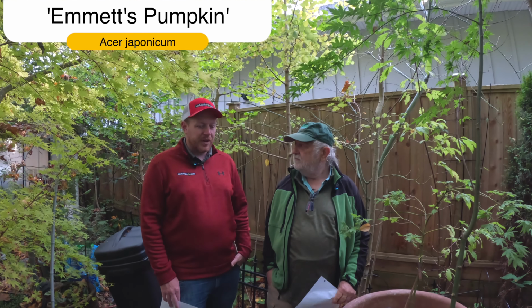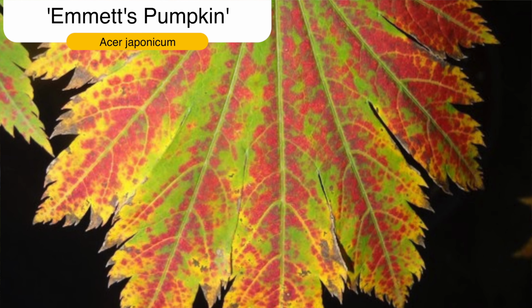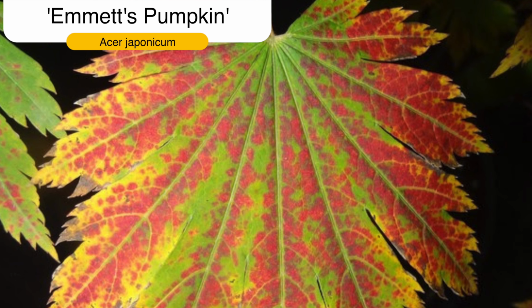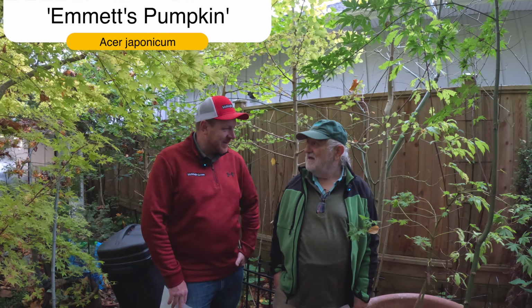Japonicum Emmett's pumpkin is one of the japonicums that I like because it is more vigorous than some of the other japonicums. It seems to get out there for us. It's got the real long, elongated leaf, still rounded but really elongated. And in the fall, when it lights up, there's that pumpkin orange. It is pretty spectacular.